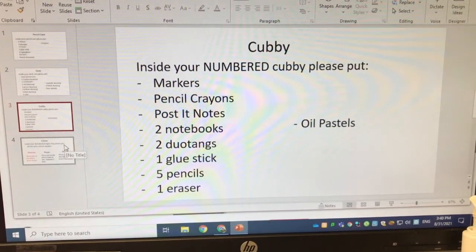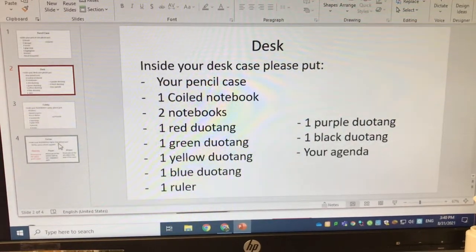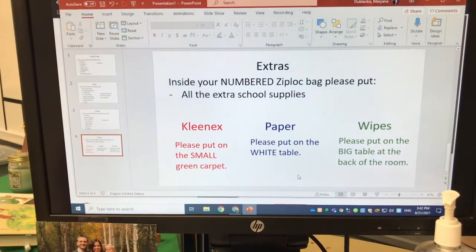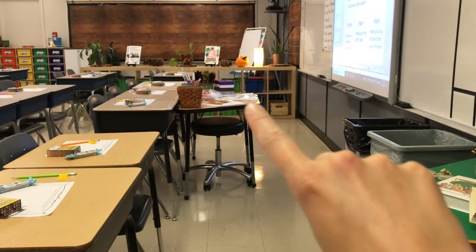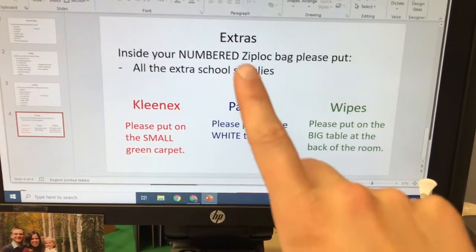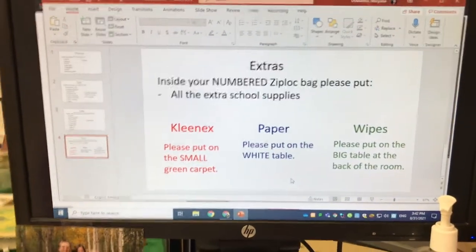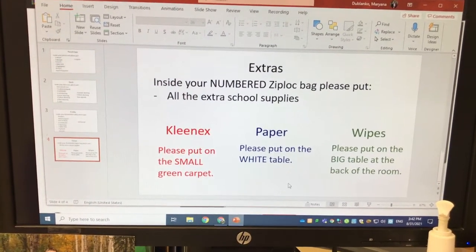I just realized the last thing I forgot was their headphones, so I'm going to have to add that to their desk list. Okay, the last thing is extras. Anything extra that they have left over goes inside a numbered Ziploc bag, a big Ziploc bag that I bought from Dollarama. I have all of those Ziploc bags ready to go on my front table, numbered 1 to 23. I'm expecting 23 students to come tomorrow. Everything that's extra gets put inside that Ziploc bag and it goes outside in their cubby, outside in the coat room, way up high. They do not have access to it unless I bring the bag down for them.